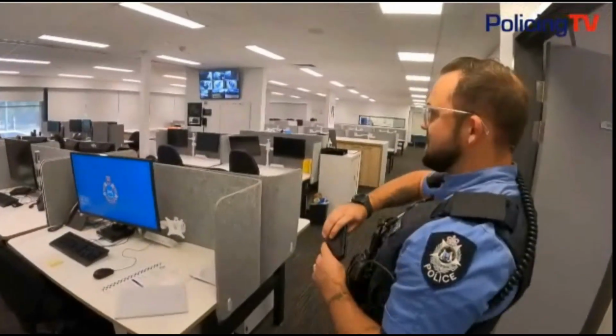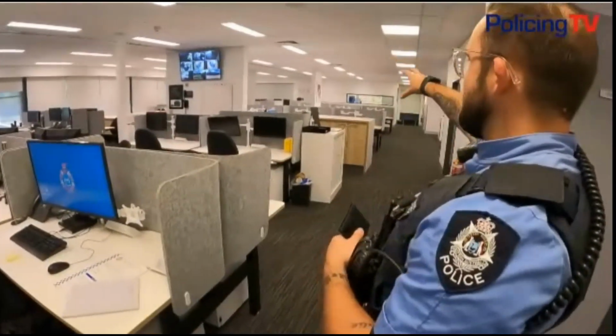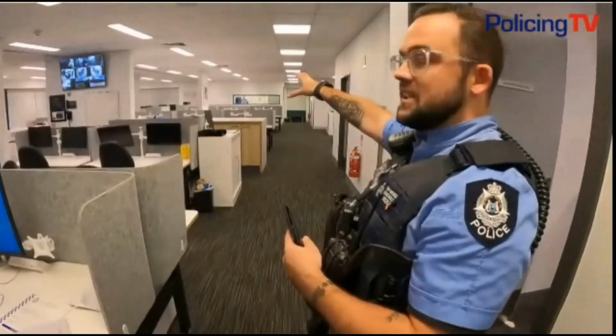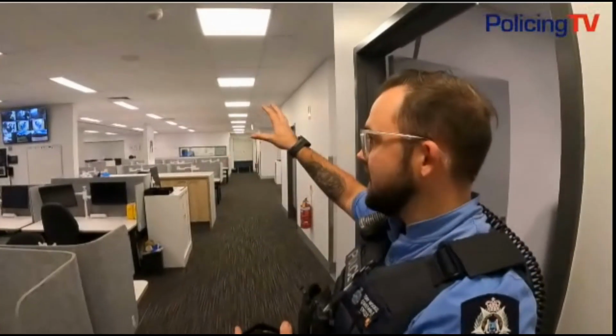As you can see here, this is the general policing area. This is where we do a lot of our paperwork. You can see over there, there's a lot of computer desks that are empty. This is to aid in the influx of police officers that we are getting with recruiting at the moment. We do have a large number of UK officers coming through, and obviously a lot of local police officers coming through, so hopefully those desks will be filled quite soon.